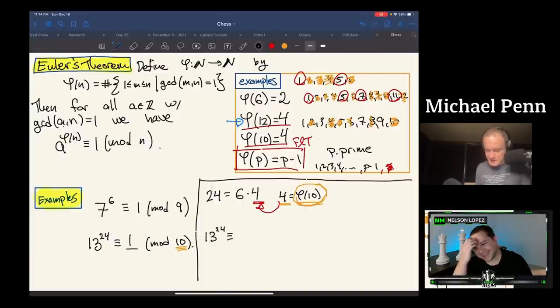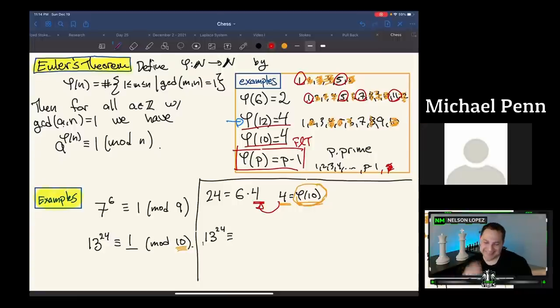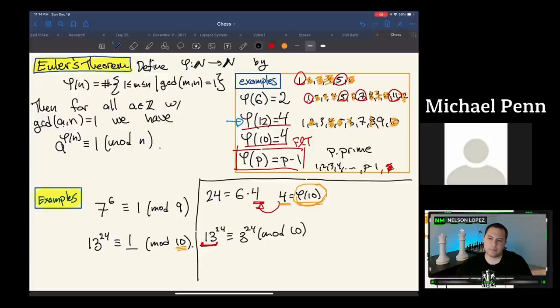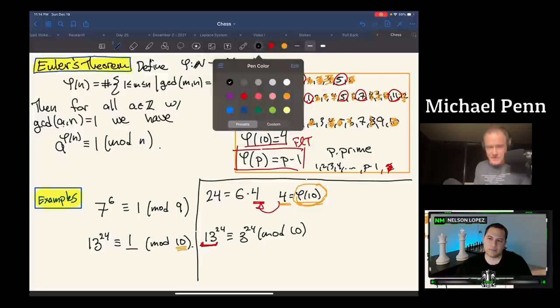So here's one thing that you can do. You can notice that this can be reduced mod 10 before it even gets started. So that's the same thing as 3 to the 24. You're allowed to do that. 13 is bigger than 10, so we can make it less than 10 by reducing it mod 10 before we even get started. See what I did there? Yeah. And then you can do this next thing.